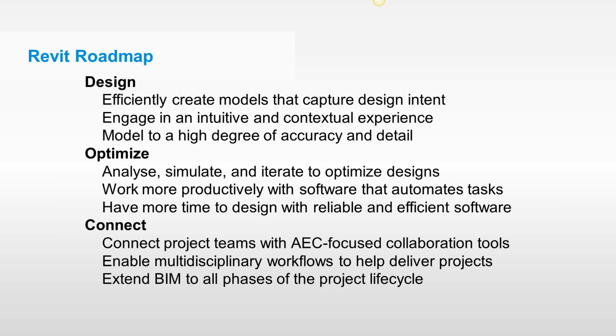They've broken it up into three main parts: design, optimize, and connect. The design part is essentially creating an area where you can intuitively and quickly create design models that capture your ideas. Optimization is where they're going to be trying to incorporate tools more and more into Revit and on the cloud that allow you to optimize the design. And then you've got the connectivity, which looks at the ability for people to work together more efficiently inside Revit.